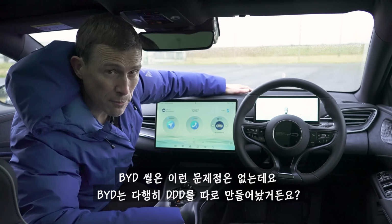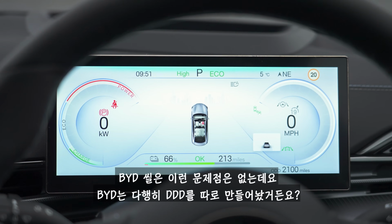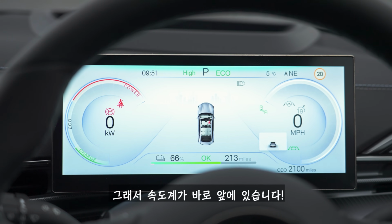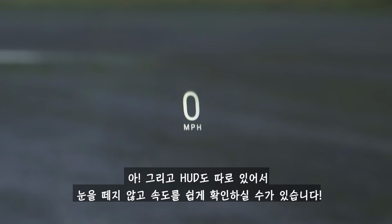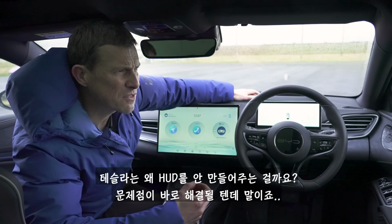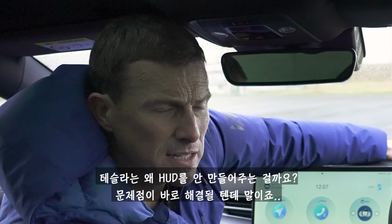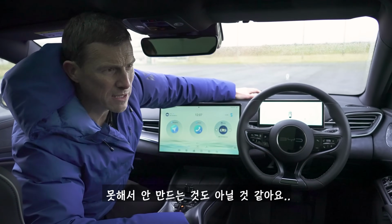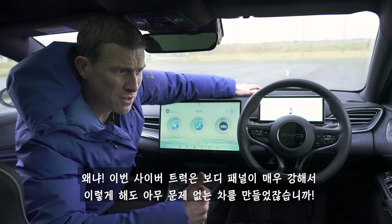This is not a problem with the BYD Seal because they have sensibly given their car a digital driver's display. So this speedo is just there. Oh, and you've also got a heads-up display, so you can have the speed there projected on the road in front of you. I don't know why Tesla don't just fit their cars with heads-up displays. Just solve the problem instantly. You know, it's not beyond the wit of them, surely, because with the Cybertruck, they created a vehicle which has body panels so tough that you can do this to them.